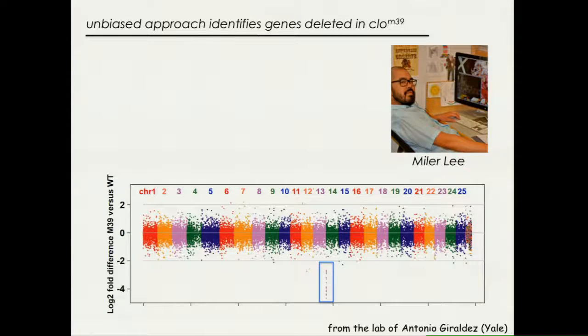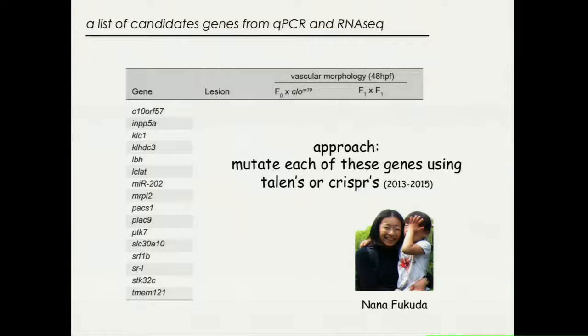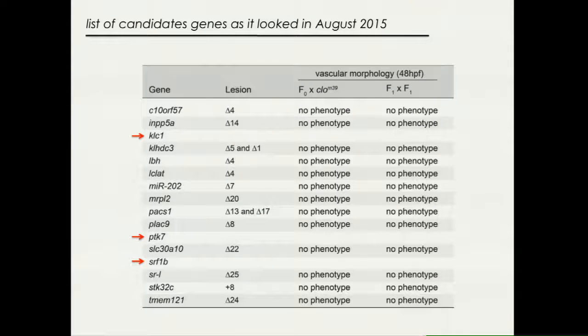And on this, we decided to focus on 16 genes, and the idea was to mutate each of these genes. Now we had moved to the Max Planck Institute near Frankfurt, and were able to hire Nana, an amazing technician, who took care of this long list of mutant projects. And so this is how the list looked a bit less than a year ago. We would, of course, cross the founders to the M39 allele. We would intercross the F1s, and we can come back to this point as well, but we had no phenotype, no vascular phenotype, and essentially no phenotype in any of these mutants.